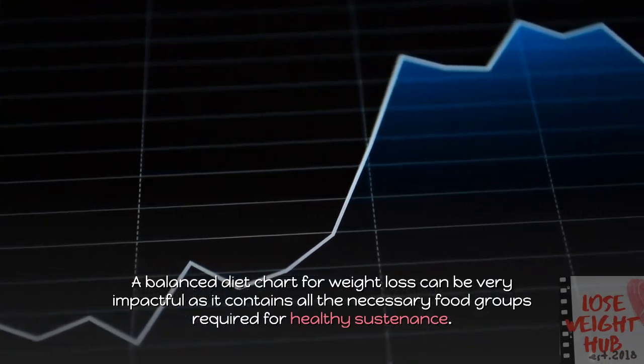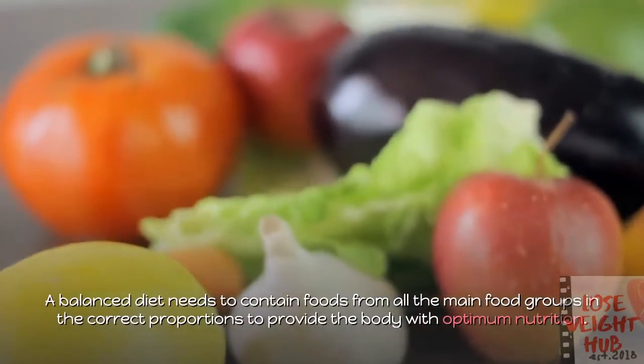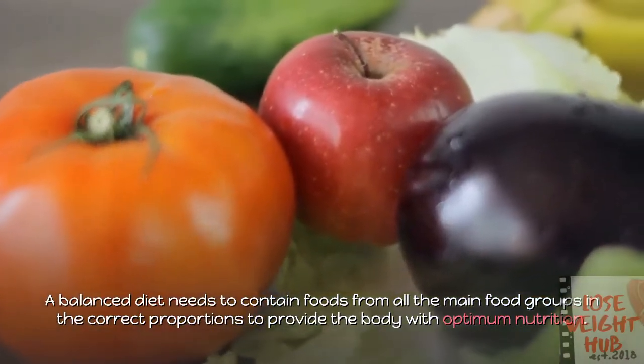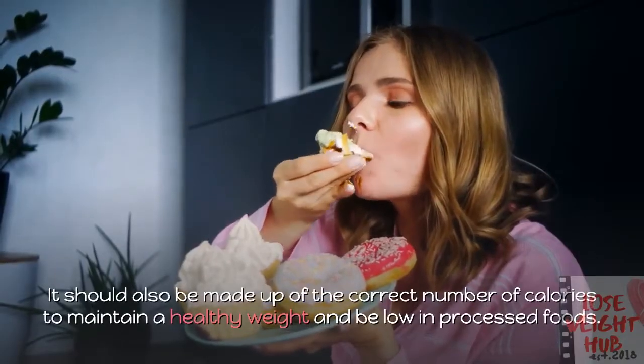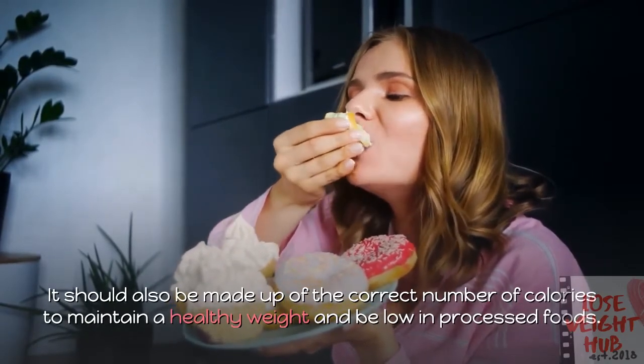A balanced diet chart for weight loss can be very impactful as it contains all the necessary food groups required for healthy sustenance. 1. What is a balanced diet? A balanced diet needs to contain foods from all the main food groups in the correct proportions to provide the body with optimum nutrition. It should also be made up of the correct number of calories to maintain a healthy weight and be low in processed foods.